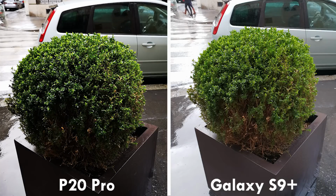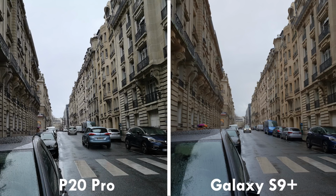In this first picture of a plant outside our hotel, the Galaxy S9 has a more natural looking image over the P20 Pro and retains better detail in the shadows. The P20 Pro seems a bit over-sharpened compared to the S9 Plus version. Next is a picture of a local street where both phones perform well. Both seem to lose the highlights in the sky but have similar color tones, even though I prefer the slightly cooler look of the P20 Pro, which also does retain more detail in the background of the image.